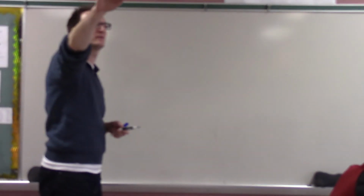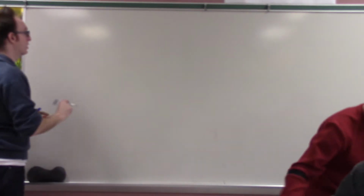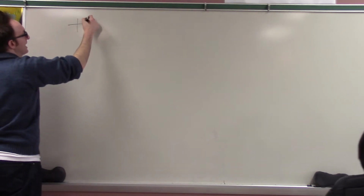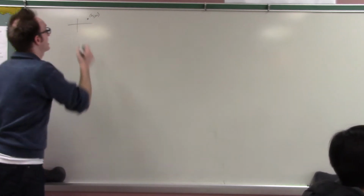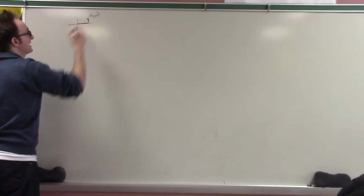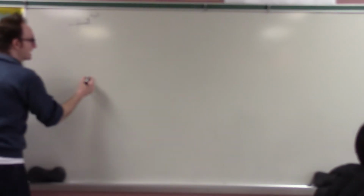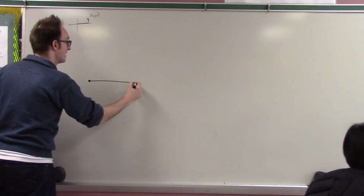Here's everything you need to know in polar coordinates. Unlike the rectangular coordinate system, in which you label a point x, y based on how far you go over and how far you go up, a polar coordinate system does not work that way. In a polar coordinate system, you have a pole and you have a polar axis.